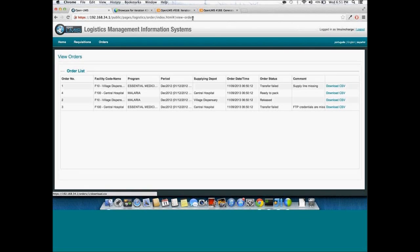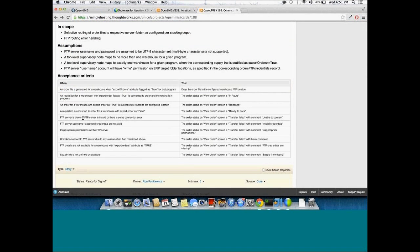There are also some other validations. If the FTP server is down or the FTP server is invalid, then the status of that particular order gets updated to transfer failed with the comment unable to connect. Or if the username or password credentials are not valid, the comment is invalid credentials, with the status as transfer failed. Or if the permissions on the FTP server are not valid, then it states inappropriate permissions. Or if the FTP fails due to some other reason, then there is a blank comment with the status as transfer failed.